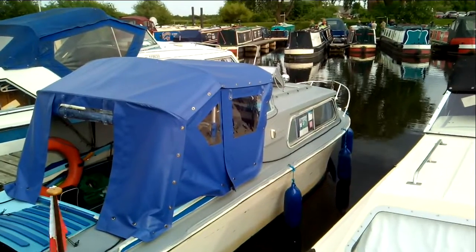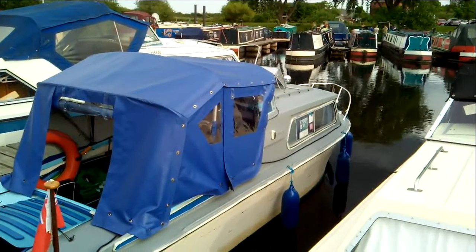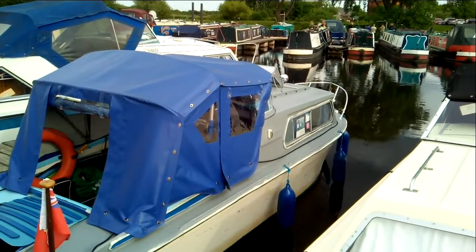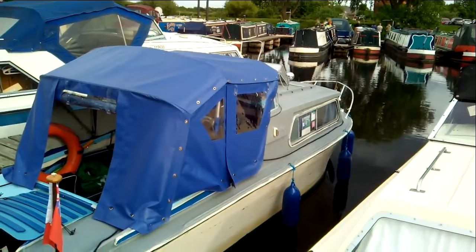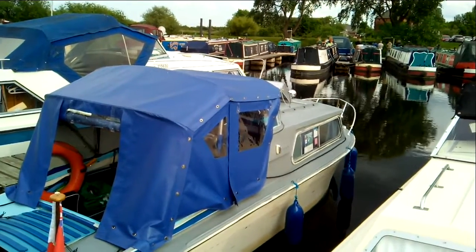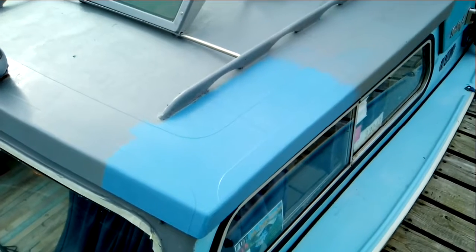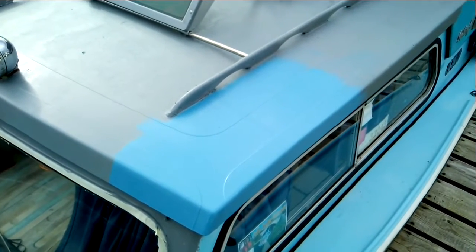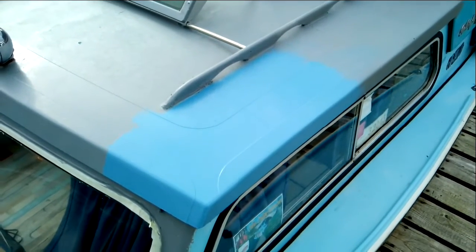There's been much debate here this afternoon as to whether that should be the actual colour of the boat, but this is really just a primer undercoat. The colours that I bought are more in keeping with the blue that was there before. So this is the colour that it will all be eventually, just the one colour blue rather than being two tones as it was before.